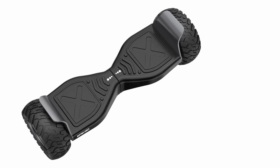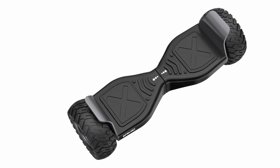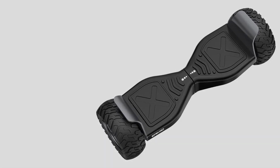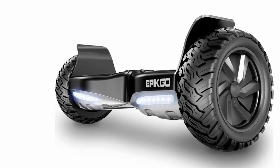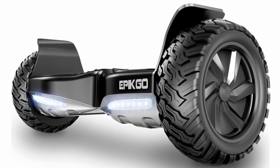But the high-performance twin motors, airless tires, powerful battery with a fast 2-hour charge time, and very high maximum weight load make it a powerful, safe, and smooth riding choice for heavier off-road riders.